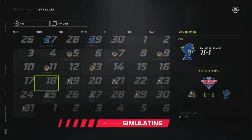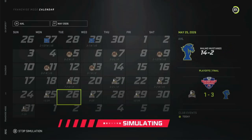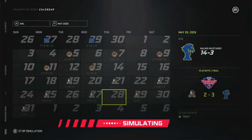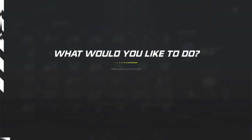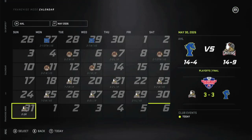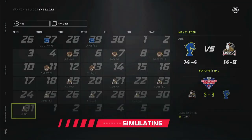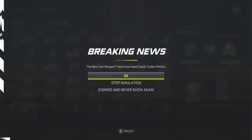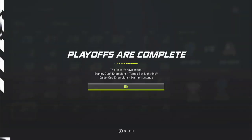We're facing the Grand Rapids Griffins. What happens in this series? Can we do it? Win, loss, win, win. So 3 games to 1. Do they get it done? Are the Mustangs your Calder Cup champions? No, not yet. Game number 6. Oh boy, it's going to game 7. Woo! Can they get it done? Game 7, and they do. 3-1. The Malmo Mustangs are your Calder Cup champions, and your Tampa Bay Lightning are your Stanley Cup champions.